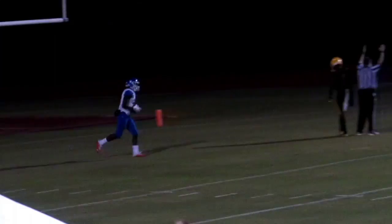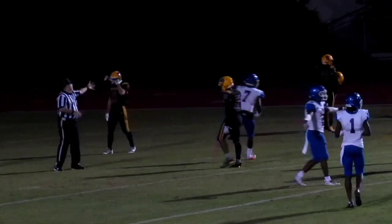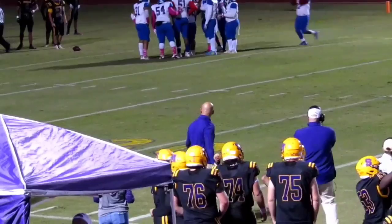Complete to number 7, Isaiah Burns, 76 yards. Let's go, block it again.